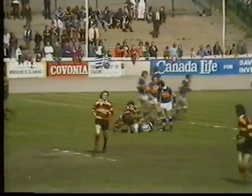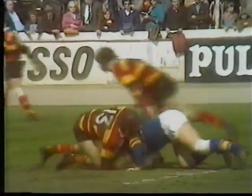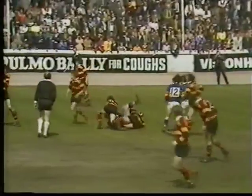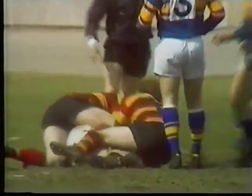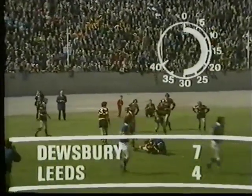Keith Hepworth, 25 yards line. Jeff Clarkson playing number 10, blindside prop. Cookson, Phil Cookson, a halfway line. Keith Hepworth now. A lot depends on the scrum half. 6th tackle coming up. Then have a drop. It's got height. And it's got 2 points. Sid Hines, 2 points, 7 points to 4. And we go into the last 10 minutes with Dewsbury leading 7 points to Leeds 4.